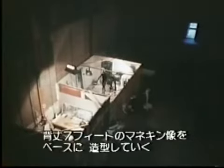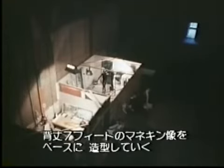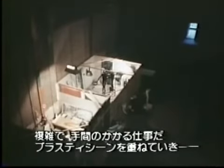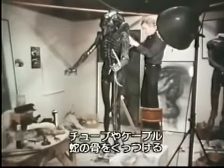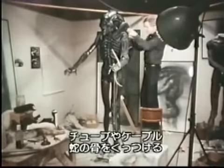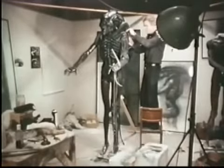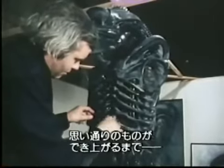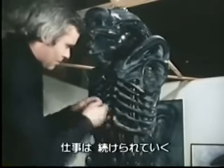I modeled the alien costume on a plaster statue of the seven-foot-tall Nigerian Bulagi. It's laborious, intricate work to fit on layer after layer of plasticine, to add in tubes, cables, vertebrae of snakes, and so on, in order to finally see the biomechanical alien from my imagination standing in front of me.